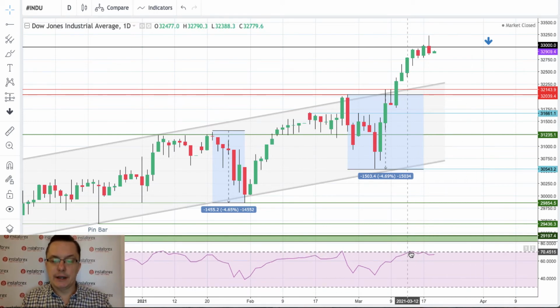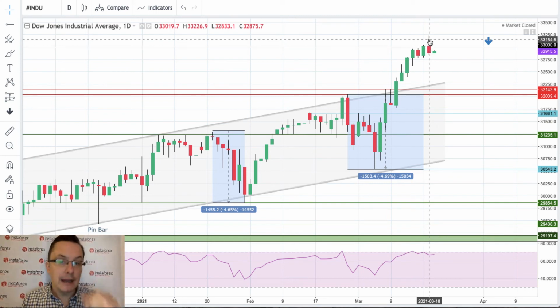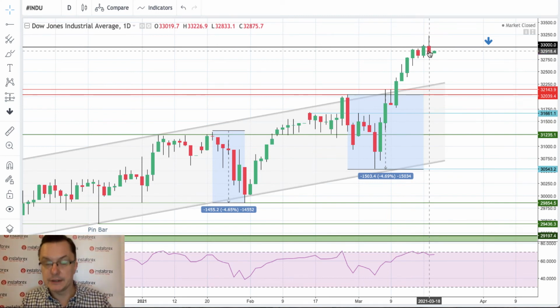As you can see here on the momentum indicator, we have hit the extremes at the level of 70, so that's an extremely overbought market already. The market is at this level of 33,000 points. So maybe, just maybe, we are starting some sort of a pullback. That would be in line with our analysis of the S&P 500.